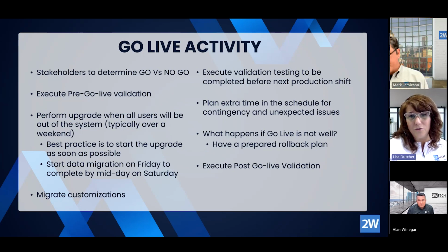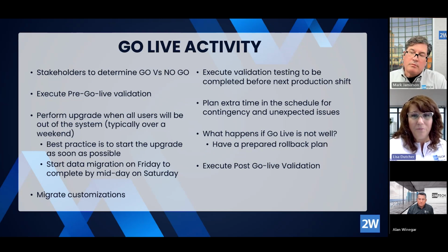You want to have all the users out, migrate the database over, uplift it to the latest release, and then make sure your migration of your customizations, your reports get moved into the new live environment. Then you want to execute your test plan, and you want to be all completed before your next production shift. I know some people run very tight shifts on Saturdays and Sundays. So if you do have weekend shifts, you want to be wrapped up before they show up, or you're going to have to let them know that you're in the middle of an upgrade window, a maintenance window.